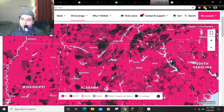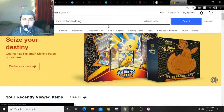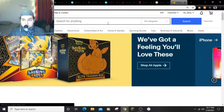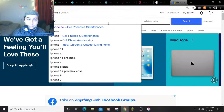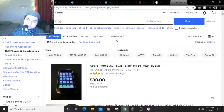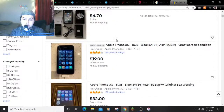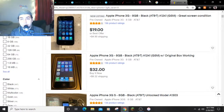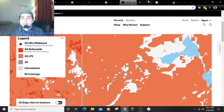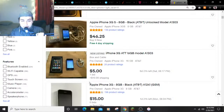And here's another thing. All right, I'm going to go to eBay. Okay. Type in iPhone 3G. So an iPhone 3G going for not that much. Here's the thing though. Up until they were going to shut off 3G, AT&T, Verizon, T-Mobile, you still could use these phones, but when they shut them off, they're useless.